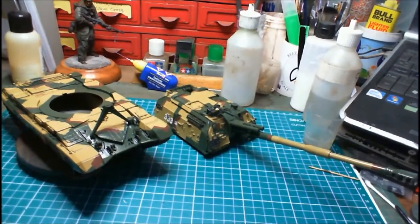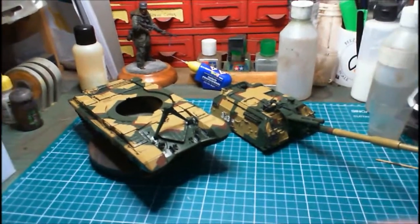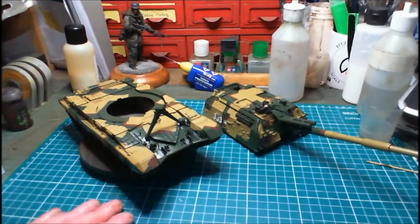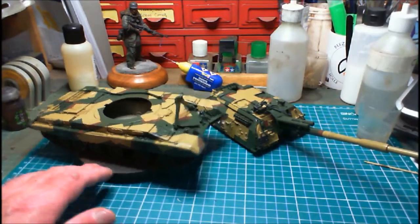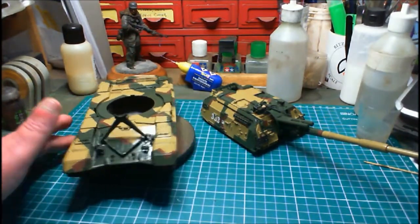Okay, so here we are down at the bench, and I'll just turn the camera that way a bit. And as you can see, I have the Mista S in its gloss coat. You can see the shine in it there.